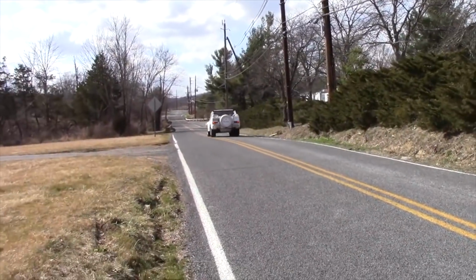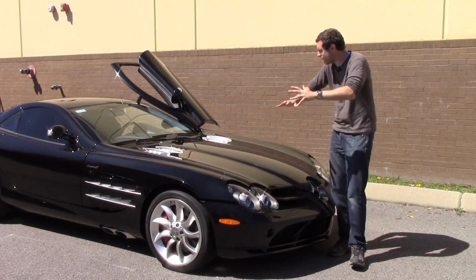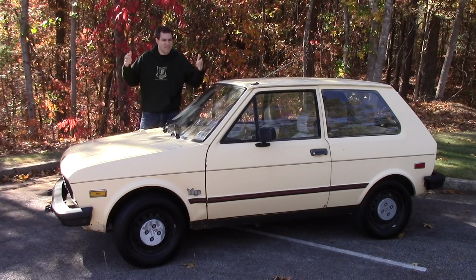It's also hard to get a 9 in cool factor, but the Mercedes SLR, the 2005 Ford GT, the Lamborghini Diablo 6.0, and the Aventador SV did just that. At the bottom of the list, you might notice nothing scored below a 6. That's no surprise. By hand-picking 22 cars, I specifically picked some of the coolest, and be honest, even the Yugo and the Isetta are pretty cool.